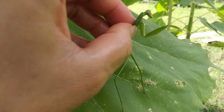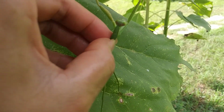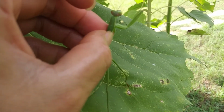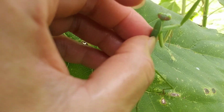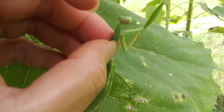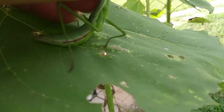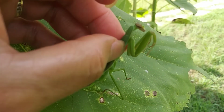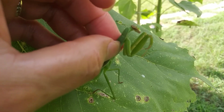The grasshopper, I found it in our sunflower. Grasshoppers are friendly, you know. They are not biting you. Don't be scared, guys. They are very friendly. So I just show you how big the grasshopper is in our sunflower.